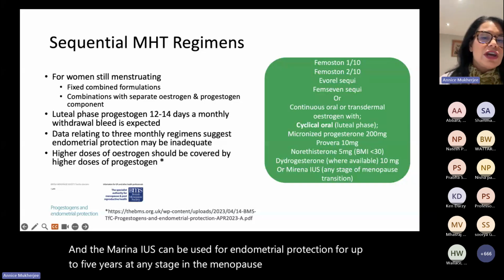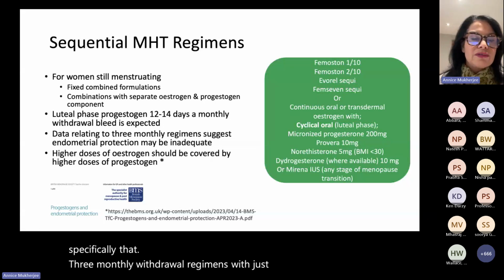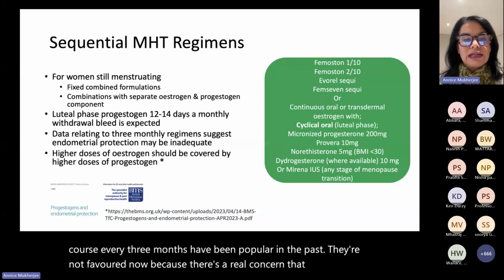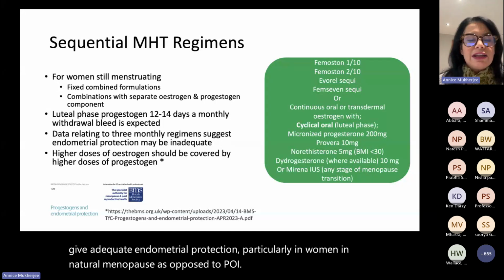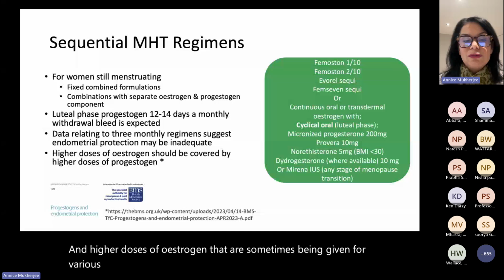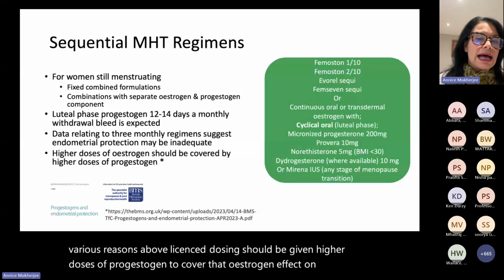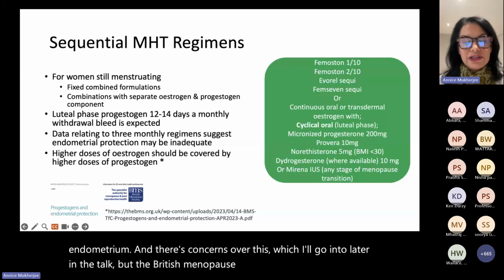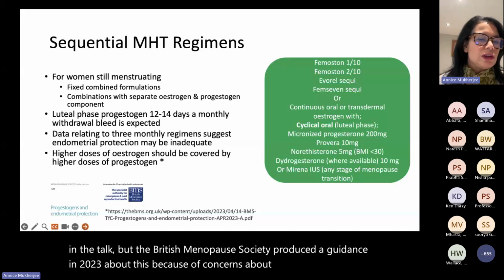I would note specifically that 3-monthly withdrawal regimens with just a progesterone course every 3 months have been popular in the past. They're not favoured now because there's a real concern that they don't give adequate endometrial protection, particularly in women in natural menopause as opposed to POI. Higher doses of estrogen that are sometimes given for various reasons above licensed dosing should be given higher doses of progestogen to cover that estrogen's effect on the endometrium. There are concerns over this, which I'll go into later in the talk, but the British Menopause Society produced guidance in 2023 about this because of concerns about underdosing with progestogens.